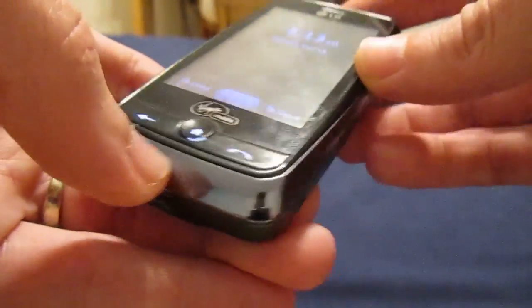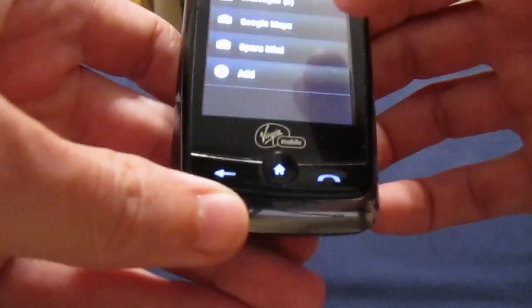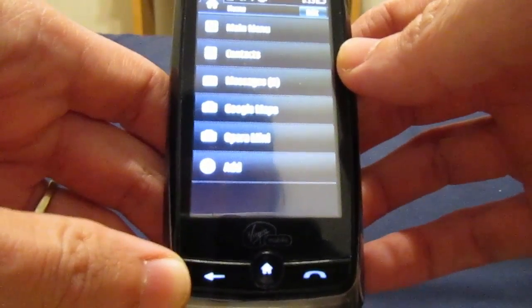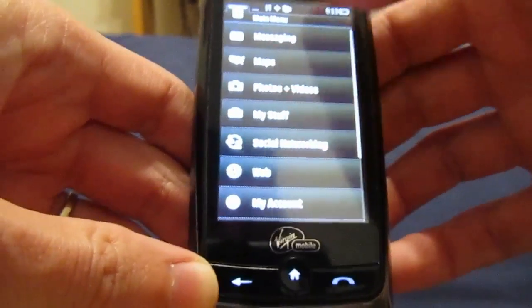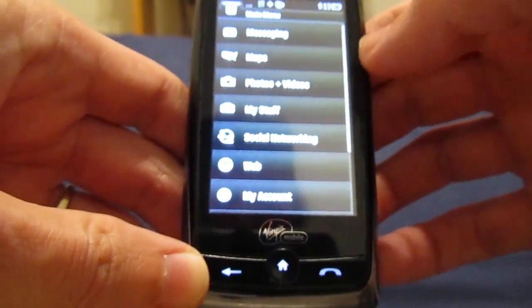Things I don't like, and this is kind of a biggie. Let's see. Just the UI in general, I think, kind of sucks. There's really not a lot to say about it. It's pretty bare bones as far as the actual UI itself, because there's not a lot to the phone. It's not really a smartphone, so.